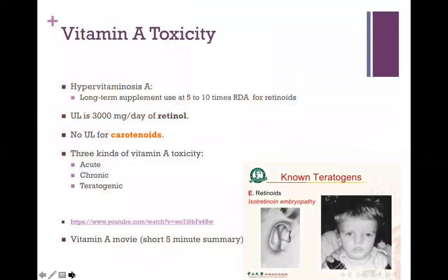Vitamin A toxicity is possible, and it is called hypervitaminosis A. We can see this occurring with long-term supplementation. So if you're taking retinoids but not beta carotene, you can have vitamin A toxicity. We can see acute toxicity, so maybe you took a really high dose but just for a few days, and acute toxicity may lead to GI issues, headache, blurred vision, and impaired muscle coordination. It can actually kill adults and children.